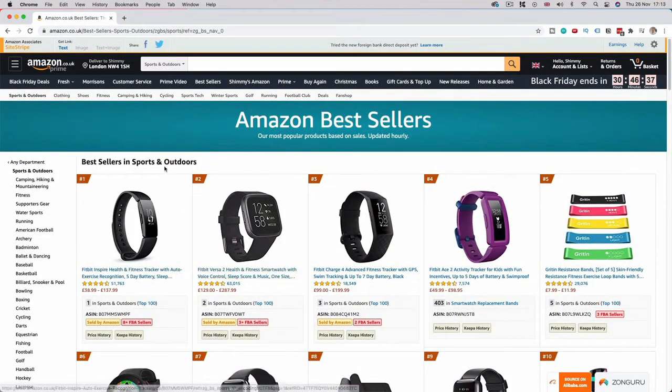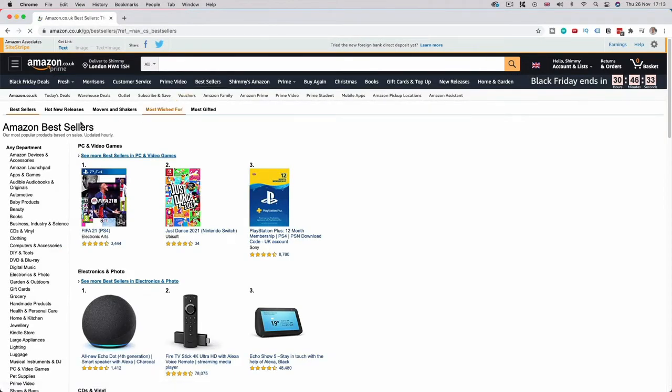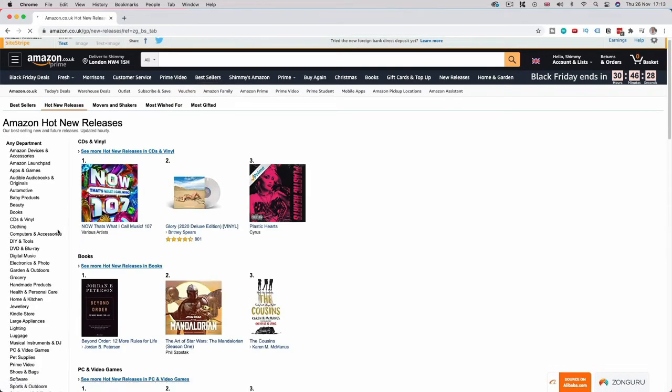The next way I would look for a product is to go back to best sellers and do Amazon hot new releases. This is quite a cool way of just finding new interesting products.